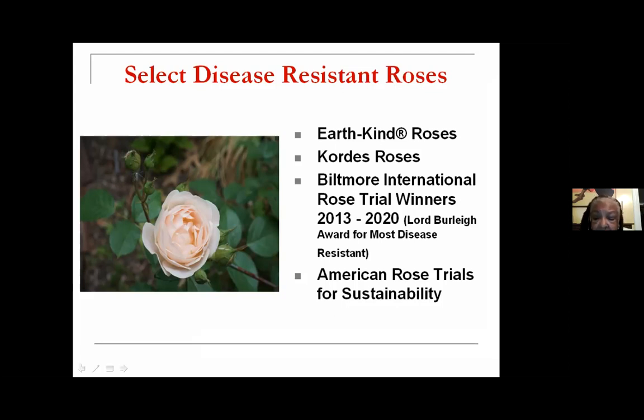One of the awards that was given, the Lord Burleigh Award for most disease resistant, was given to the most disease resistant from among all of the roses that won awards in the trial. So if you want to choose a rose that is truly the most disease resistant among the winners in the Biltmore trials, look for the roses that won the Lord Burleigh Award.